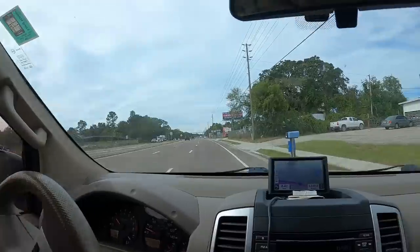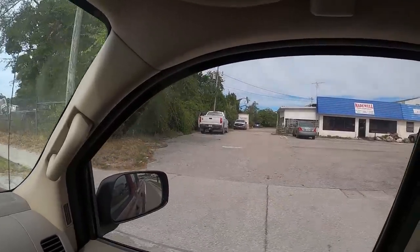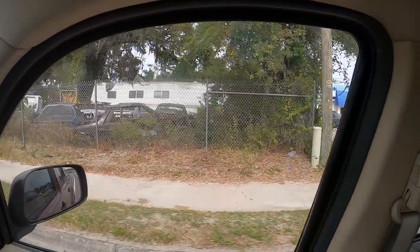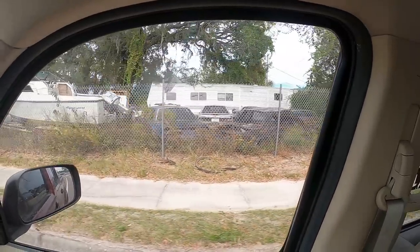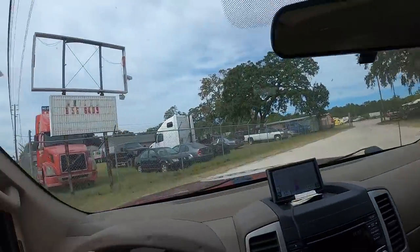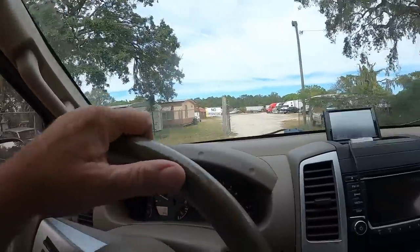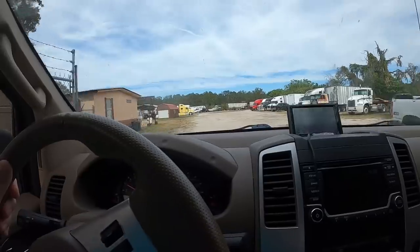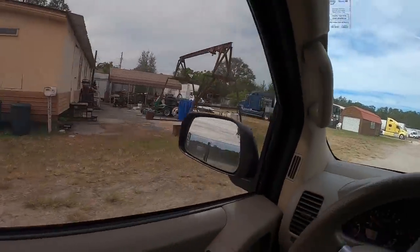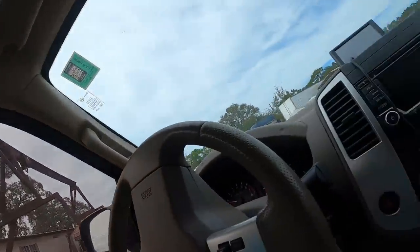So this is what I saw driving by. You can see there's a couple Fox bodies and other stuff in there. He said he's here as long as that blue truck is here. So we're gonna go in here and come around to this trailer. He said he hangs out right here. So we're just gonna go in and see.